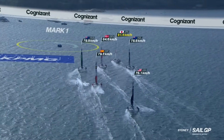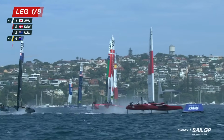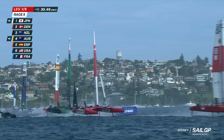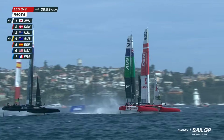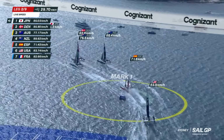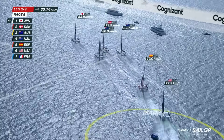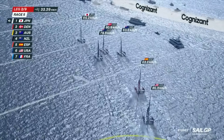So at mark number 1, with a lot of points on the line, look at those speeds, dipping into 90 km/h, and it is Nathan Aldridge in Japan that gets the whole shot. We could call him the wind whisperer, but I think he's the postman today because he's delivering at Mark 1 in every race. Fantastic start under pressure. Brilliant work by the Japanese boat.